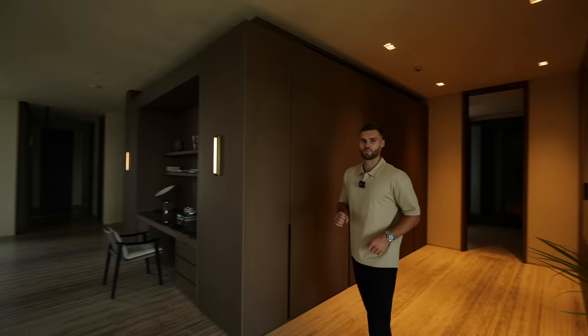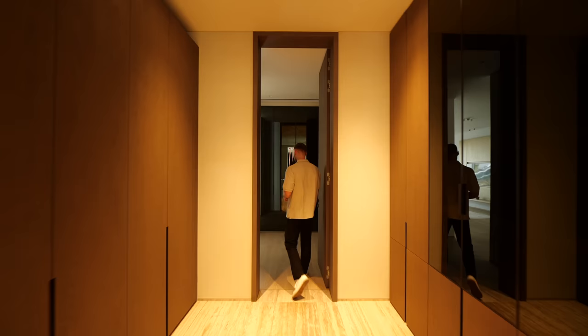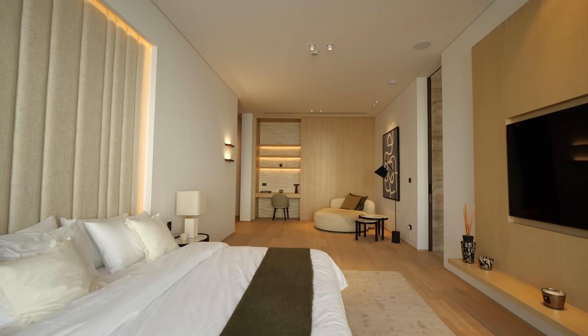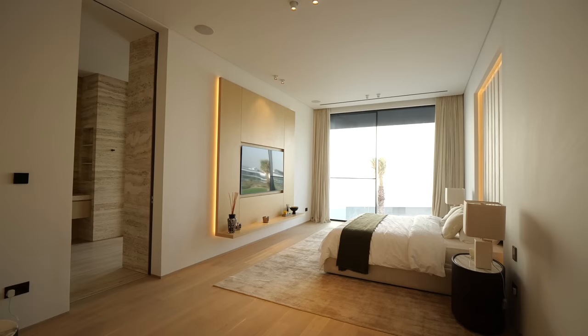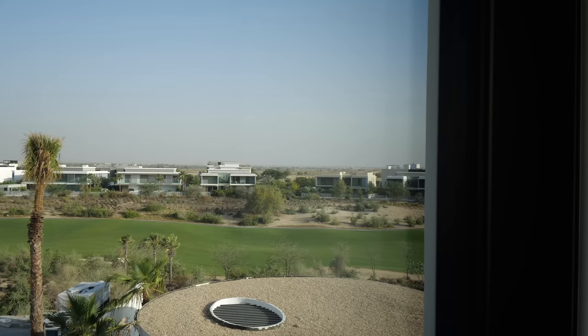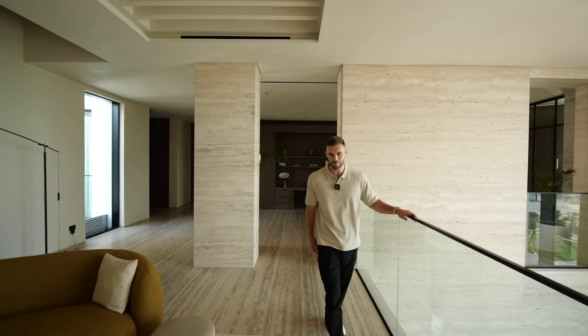We're back out in the hallway where there's yet more storage either side of me here. We're going to take you through to the next guest bedroom. We have the wardrobe section over here, a beautiful seating area, again, really cozy couch, the bed, and then the ensuite just beyond there, and this has a nice side view. Finally, on this floor, we have two further bedrooms. Now, let's check out the roof terrace.